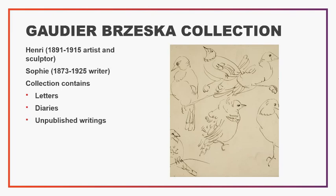The Gaudier-Brzeska collection contains letters from the artist and sculptor Henri Gaudier-Brzeska to his partner Sophie. Many of the letters are illustrated, and some were written during Henri's time in the army during the First World War. He was killed in action in 1915. The collection also contains Sophie Gaudier-Brzeska's diaries and a selection of her unpublished writings.